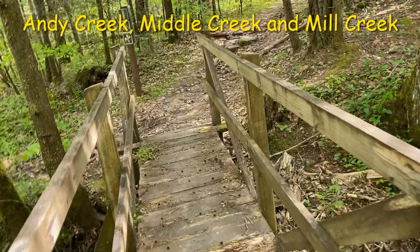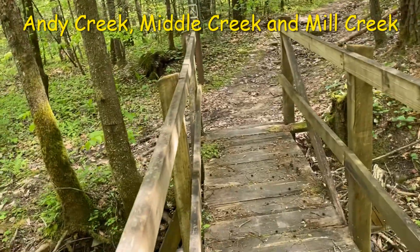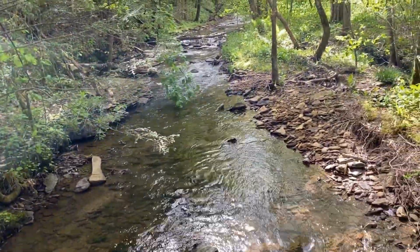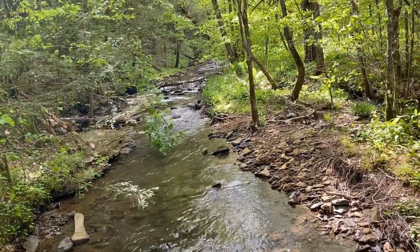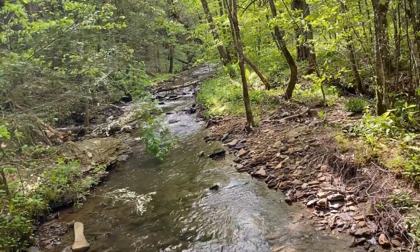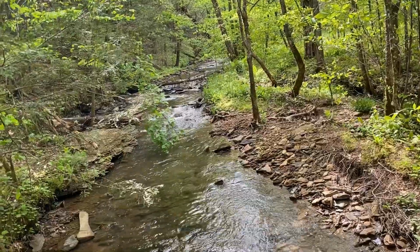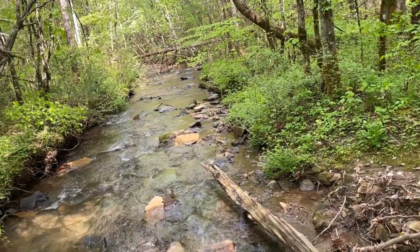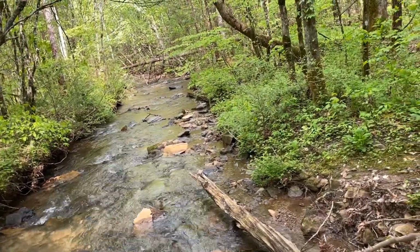But it made a real wide flat area that was ideal to clear land and have a farm. And guys, it's just absolutely beautiful down here. Peaceful, gorgeous. Water running any direction you turn. It's unbelievable.